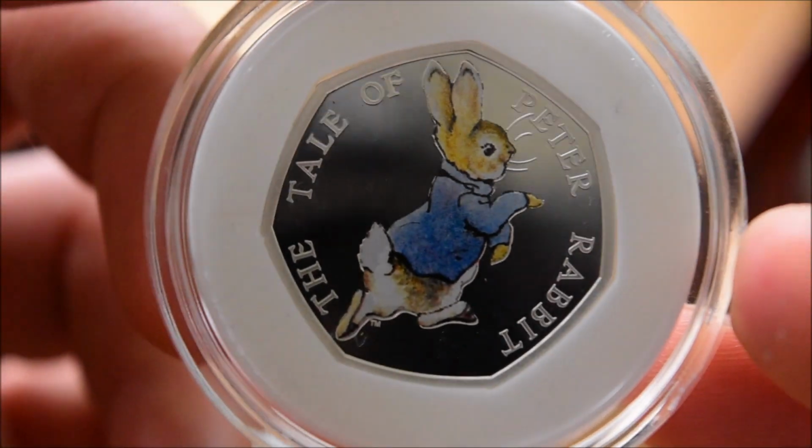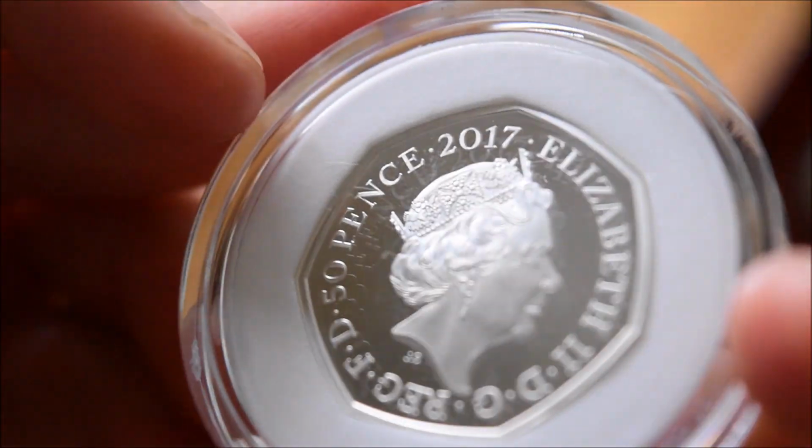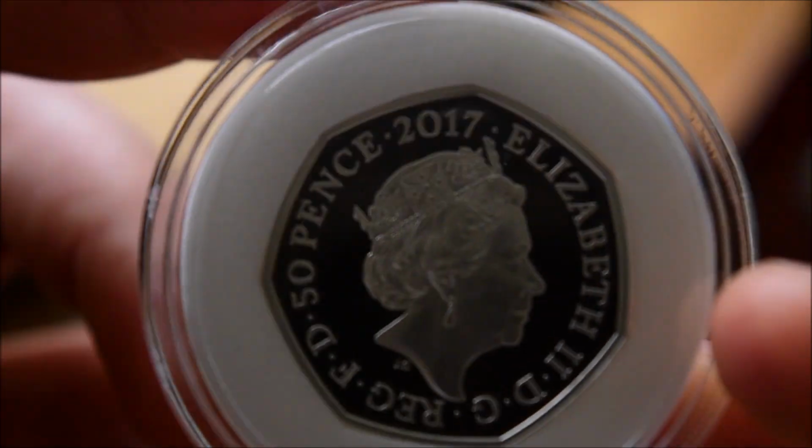But as we've seen with this one, because there's double the mintage, there really isn't going to be as much demand. Well, there's going to be a lot of demand for them, but I don't think there's going to be much return. Certainly not like the 2016 versions. So there you go. Opportunistic.